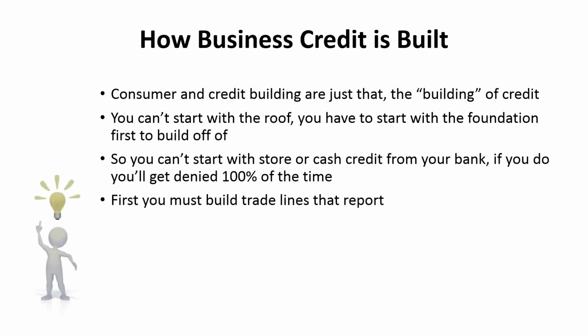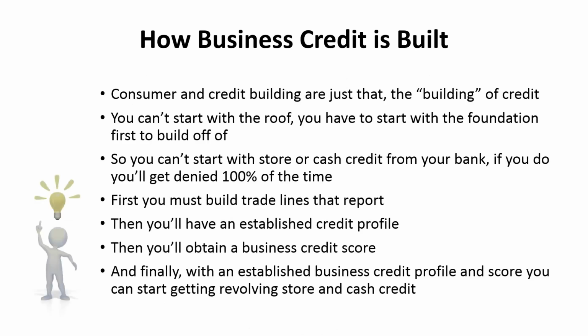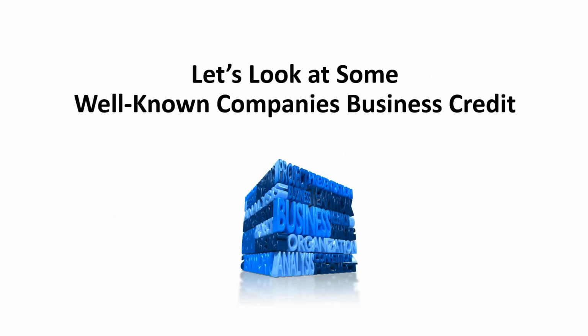First, you have to build the trade lines that report. Then you have an established credit profile. Then you'll obtain a business credit score. And finally, with an established profile and score, you can start getting revolving store credit and cash credit, which is what most people really want.